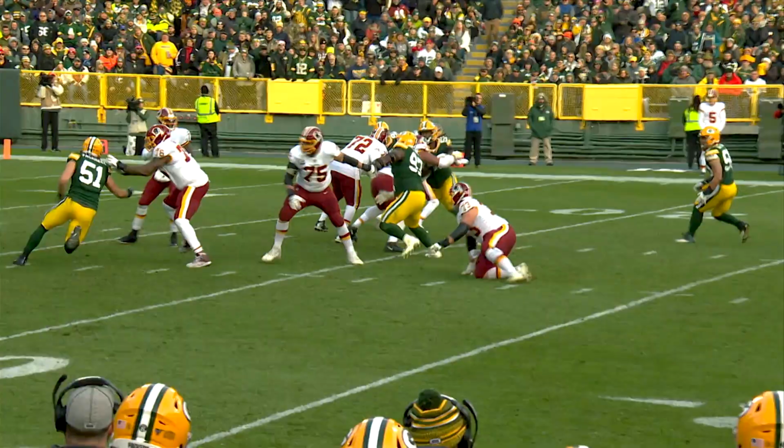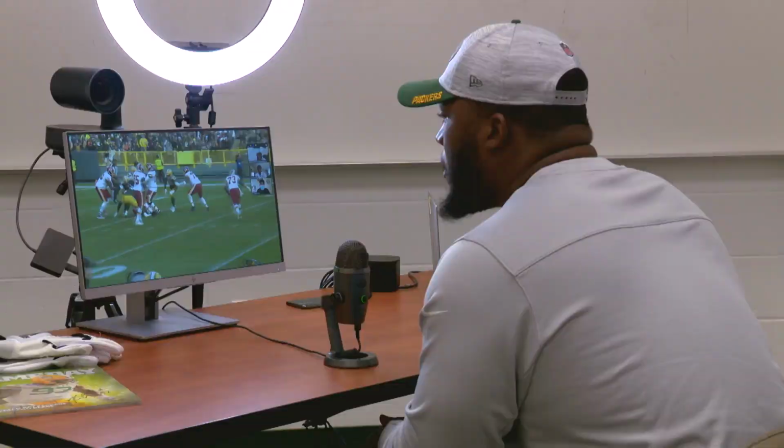We're trying not to lay all of our body weight on the quarterback. So just a good form tackle, how I tackled him and made the play.